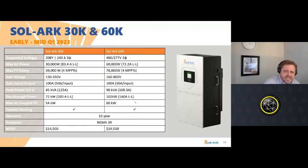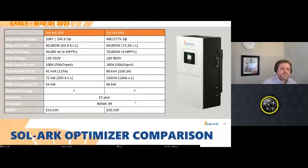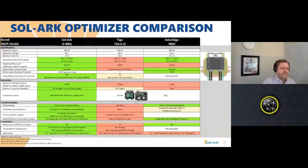Our 60K is coming out very soon. It is available for pre-order, and that will do 480 right out of the box. Now, those are high voltage inverters, and so they require a different battery. I'm sure Pytes will have a high voltage battery in its product line in the future. Right now, with Pytes, we're targeting our residential market, 48 volt range, like the 15K.